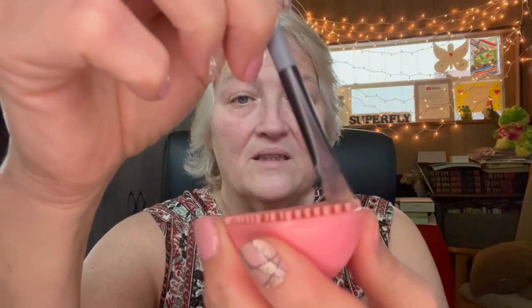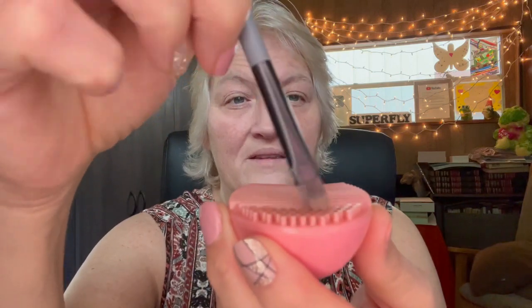And we're going to make sure we put it aside, because I think we are done with the eyes. They look really good, really pretty. What I'm going to do is just gently, up here on this top part, brush off a lot of that excess stuff that you don't need on there.